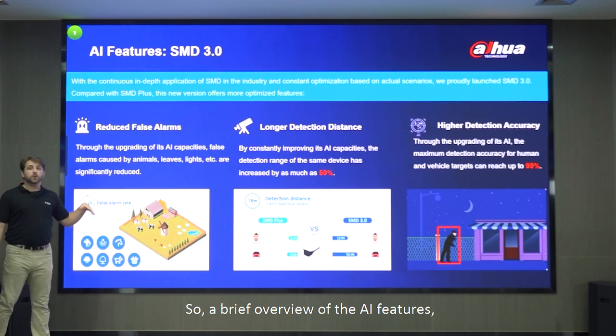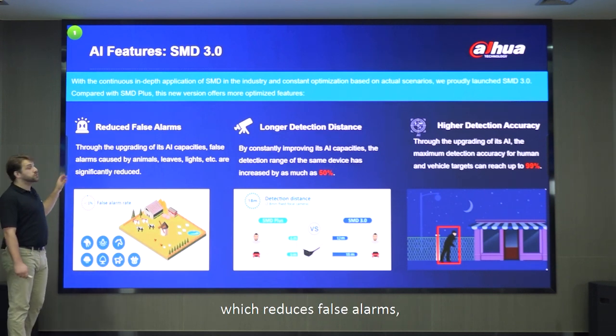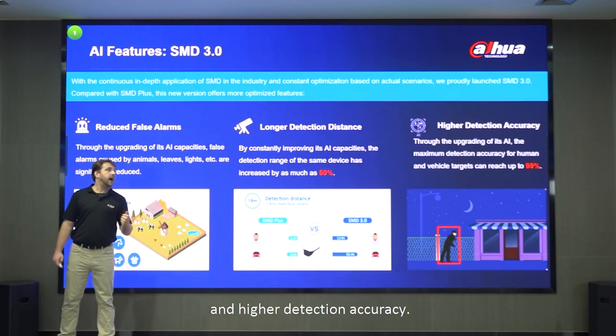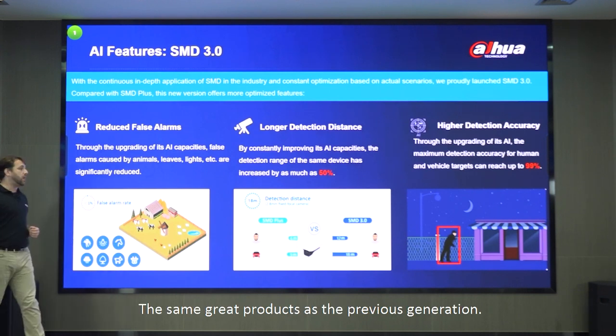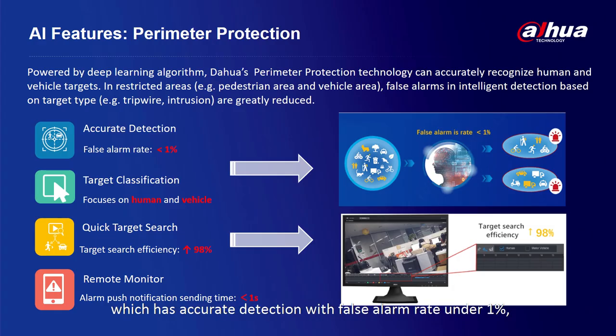So a brief overview of the AI features. It offers the SMD 3.0, which reduces false alarms, provides longer detection distance, and higher detection accuracy, the same great products as the previous generation, as well as perimeter protection, which has accurate detections with the false alarm rate under 1%, target classification on human and vehicles, quick target search efficiency up to 98%, and the alarm push notification sending time under 1 second.